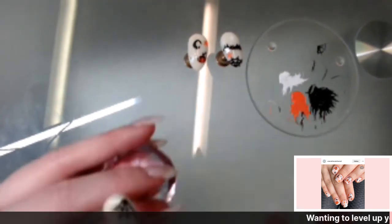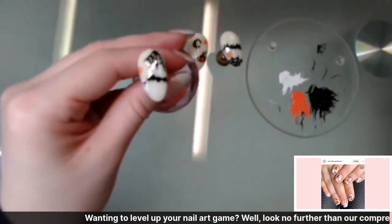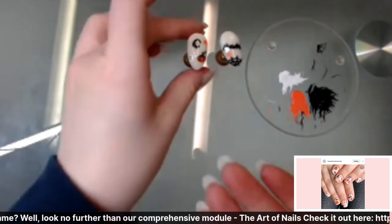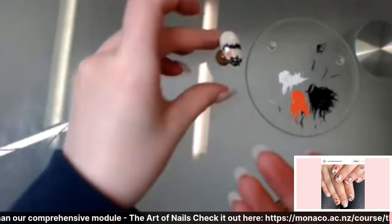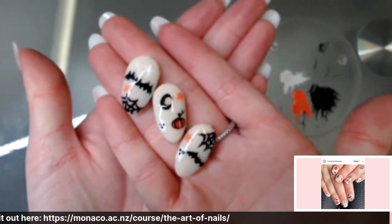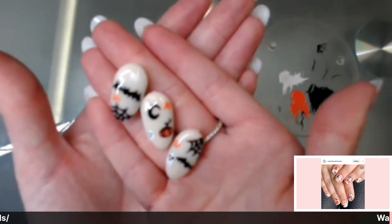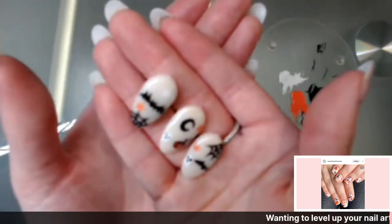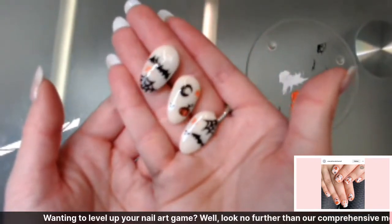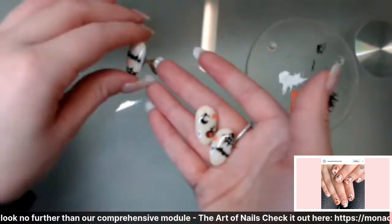And then I'm just going to cleanse that sticky layer off, and there we go. So these are our nails that we did tonight. Very cute. My favorite would have to be the pumpkin and the ghost. Love that ghost. That one's probably my favorite. Oh, let me know which one's your favorite below. And yeah. Awesome.